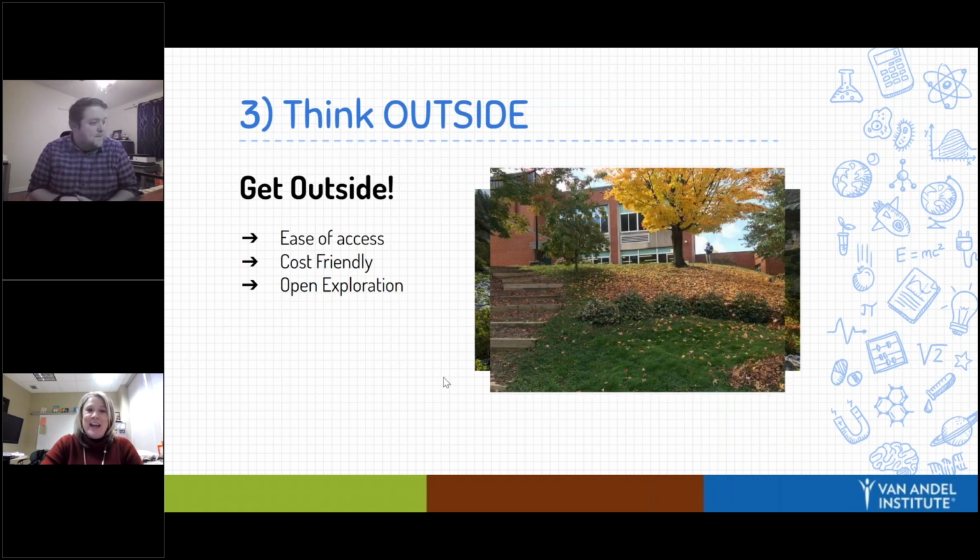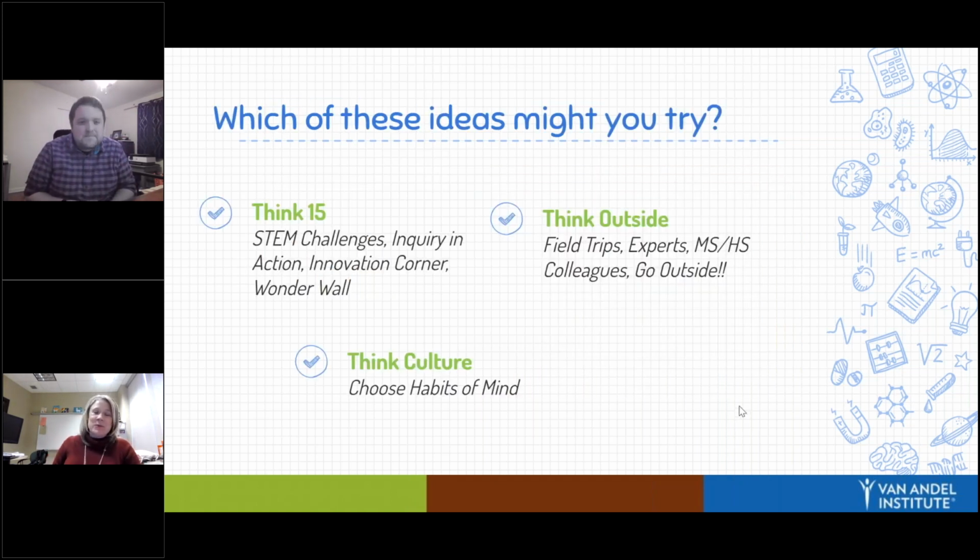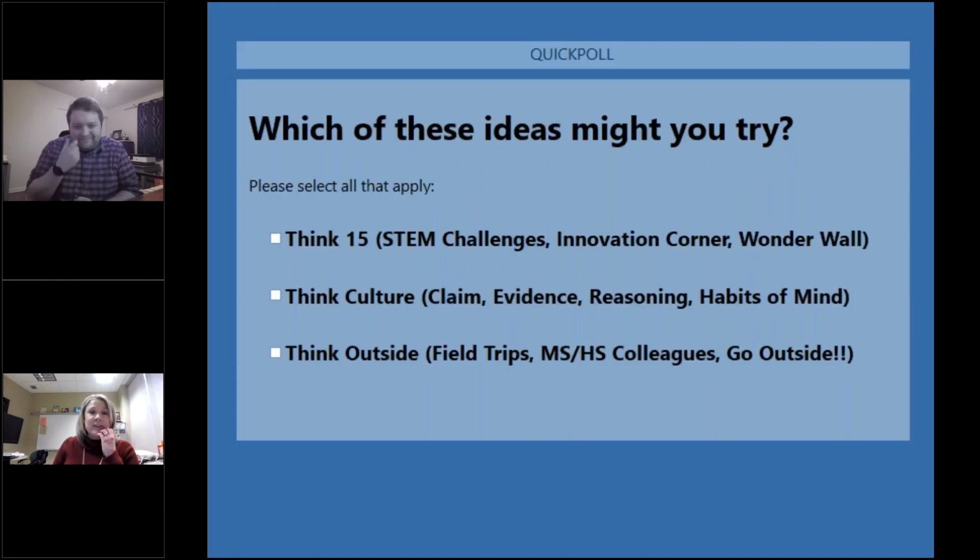Absolutely. We're going to take a really quick poll here because that's 3 really big ideas that we shared, and we're going to follow up then with the last 2. Heather's going to open up a poll, and just think about those. What are those you gravitate towards? Is it 1? Is it 2? Is it all of them? Thinking about every 15-minute STEM challenges, or this innovation corner, quick hitting powerful lessons, or thinking outside of your classroom, or who can you go to, the experts, and building that scientific thinking culture for your students.